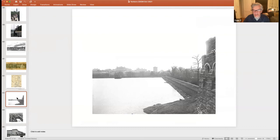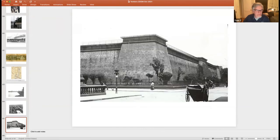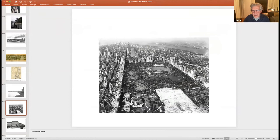And here's a view in 1924, of the receiving reservoir before it was emptied. On the right side, you can see Belvedere Castle, which still exists next to one small remnant. It's now known as the Turtle Pond, the only watery remnant of the old reservoir. And in 1933, an aerial photograph was taken, showing the emptied reservoir and with the newly built skyscrapers of Midtown in the background.